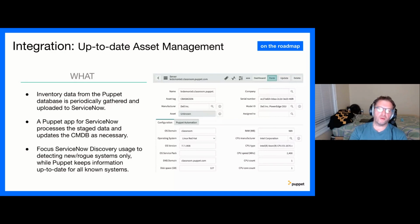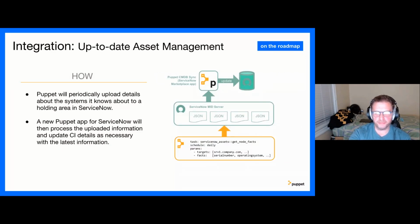So ServiceNow may know the asset tag and the person who bought it and the lease termination and when it depreciates, all the things about the asset. But for up-to-date details about the system itself, Puppet is much more up-to-date than ServiceNow typically, because each time we run, we gather this information. So we can just populate this and then avoid running the ServiceNow discovery process unless you really need to, for example, to find systems that are rogue or that are new in the environment, and just let Puppet keep the rest up to date.